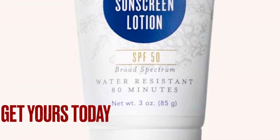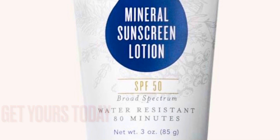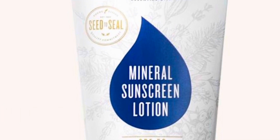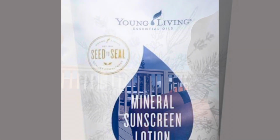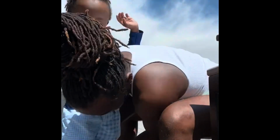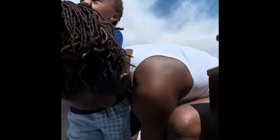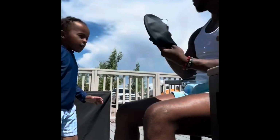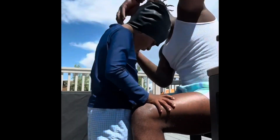A good rule of thumb when it comes to sunscreen, only use it for up to 3 years. After that, get rid of it. And the reason why is the sunscreen doesn't protect you from the sun rays after the expiration date. So always check your expiration date. But here, I'm just applying the sunscreen on me and my son. That way we are protected and ready to go.